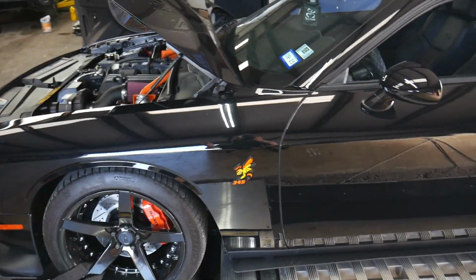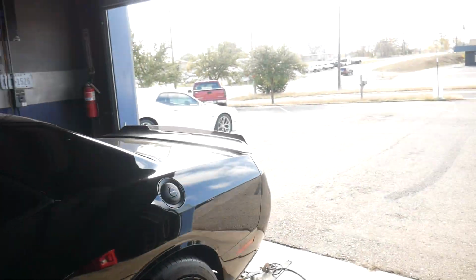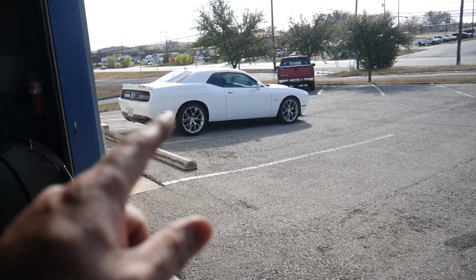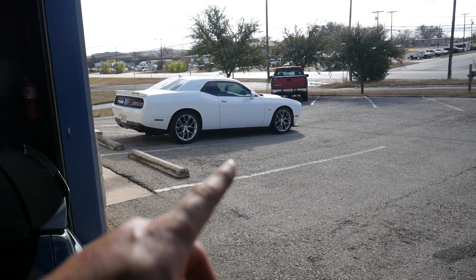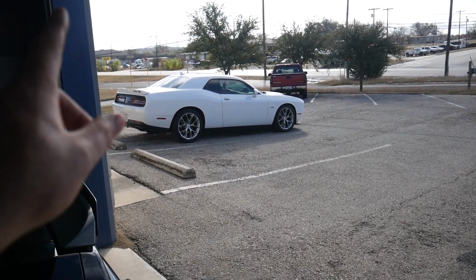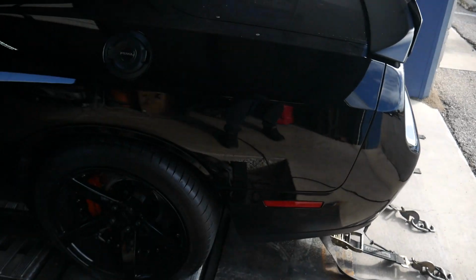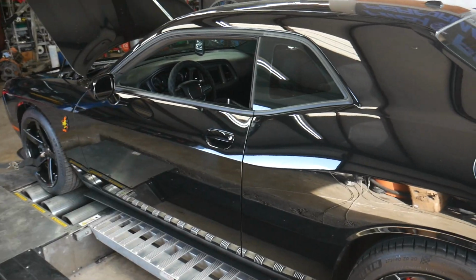I gotta ask, which one do you like more? The black or the white? Both of them have the exact same black Pro Charger setup on it. This one's all stock minus the Pro Charger. He did, however, just receive the 309 limited slip differential install on this one. This one does not yet have that, I don't believe. But this one made more power because this one has long tubes.